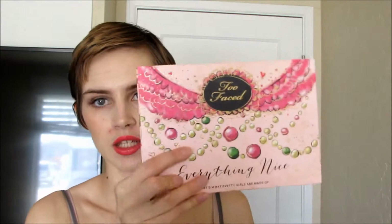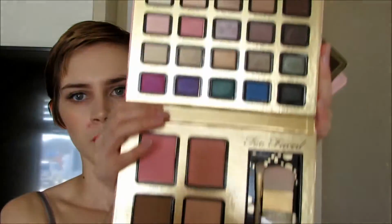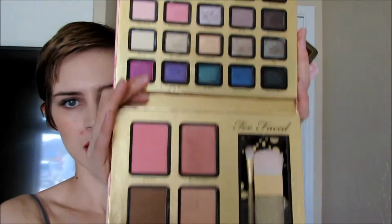First, I have Everything Nice, which is a palette from a few years ago. So, I mean, there's no way you can really purchase this, so I won't spend a lot of time on it. But this is the palette that really made me fall in love with Too Faced. I just love the texture. I love the glitter. The pinks are my favorite. I think they do a wonderful job with pink shadows.